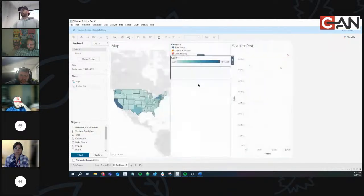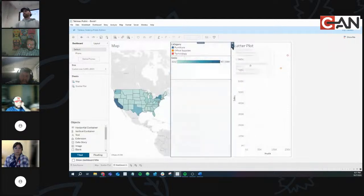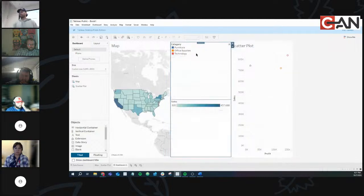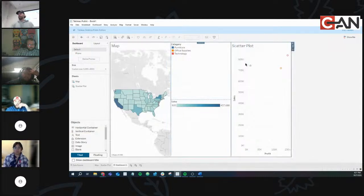Now I can hit this arrow, do select container, vertical container, distribute contents evenly. So now my vertical container is evenly spaced. And this is, again, I can hit this arrow and do select container, horizontal container. It's inside my horizontal container.